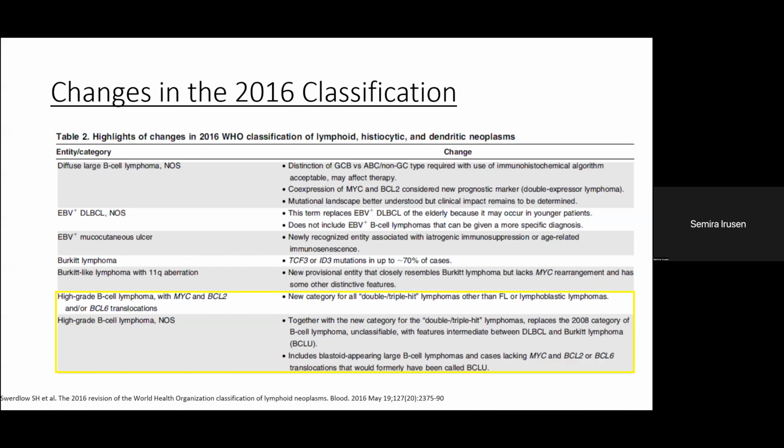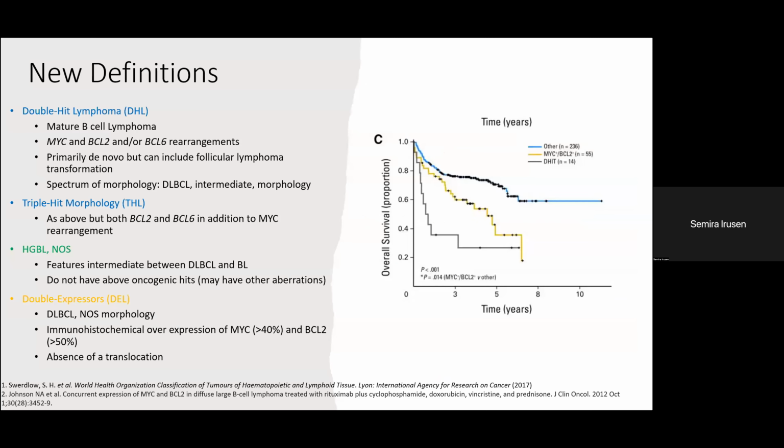So one of the main changes in what I'll be discussing here is high-grade B-cell lymphomas with the translocations and high-grade B-cell lymphoma not otherwise specified. But since these classifications, there have been these new definitions that have now been established. Well, I think they were always in use beforehand, but they were formally established with the new entity of high-grade B-cell lymphoma.